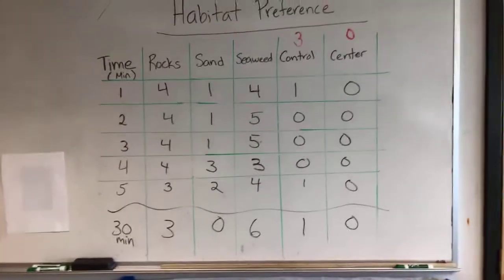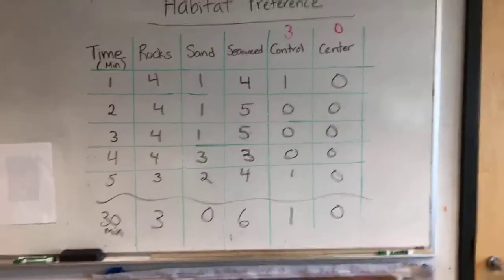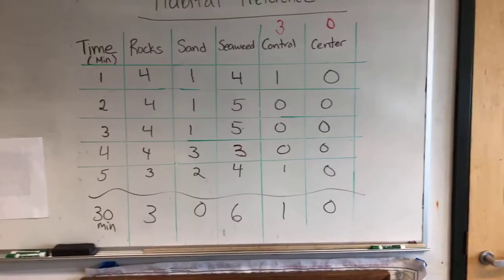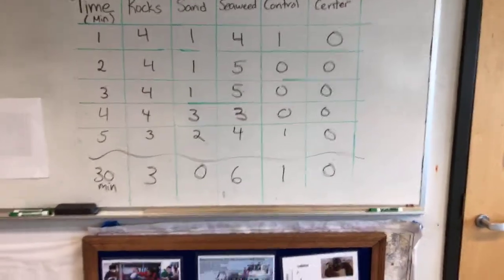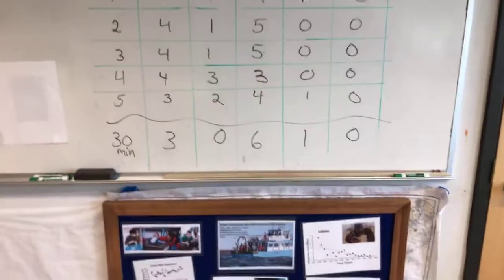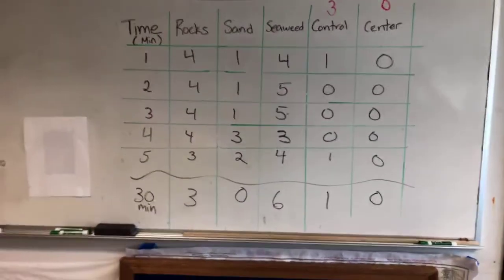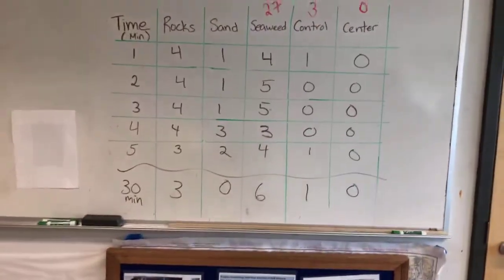Okay, so let's see. We got a little bit more math to do here. So let's add up the seaweed. 5 and 4 is 9, plus another 5 is 14, plus another 5 is 17, plus another 4 is 21, plus another 6 is 27. Did I do that right? Check my math at home, people. Okay, so we're saying 27 for the seaweed.